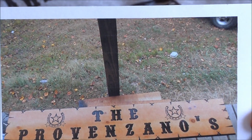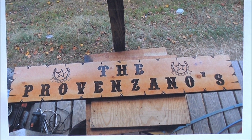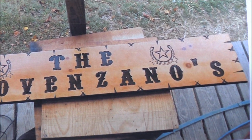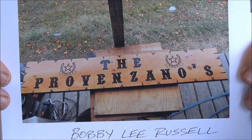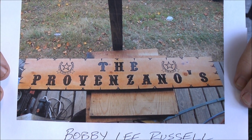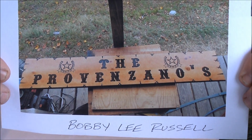Bobby Lee Russell. Now here's a piece of, I'm going to take a drink here. It's a 6 foot by 1 foot tall piece of pine that he put the spray cedar stain on. And did a little bit of a rustic edge on it with some really cool graphics. So terrific job, Bobby Lee, making some great stuff, buddy. So anyway, I hope you guys are getting some ideas from this stuff.